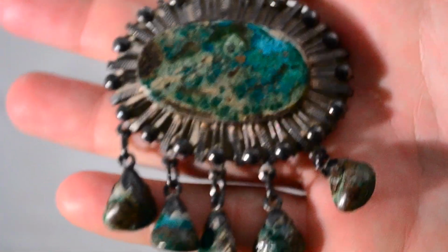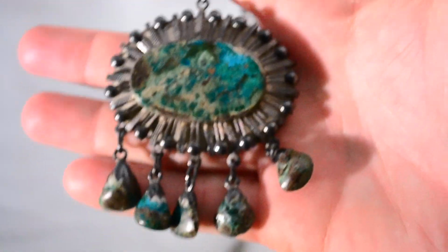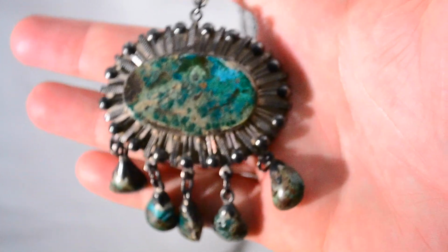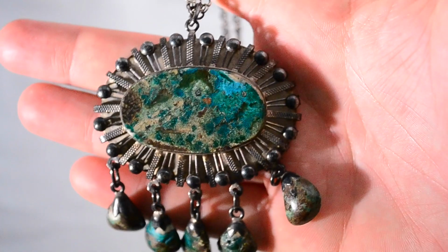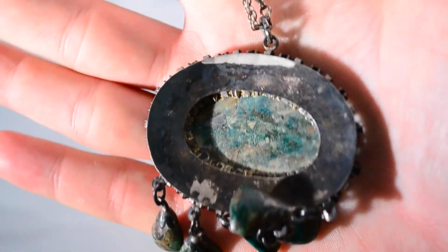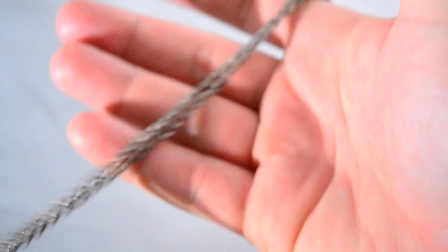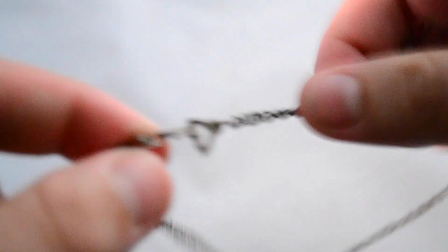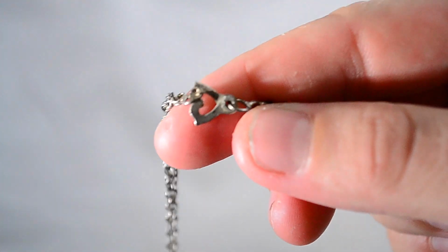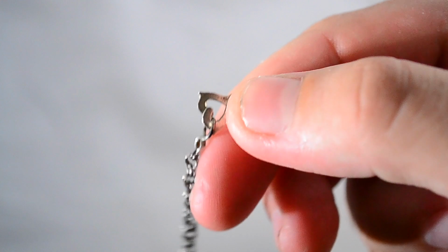And this big beautiful piece here. Giant piece of turquoise. This was only $1. Just incredible. Really nice piece on a long chain. And it's marked on this clasp here. It's marked 800.